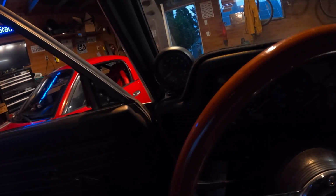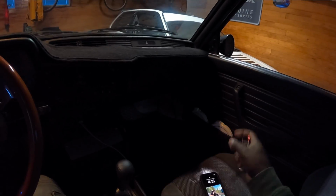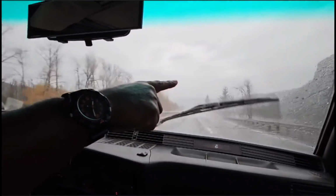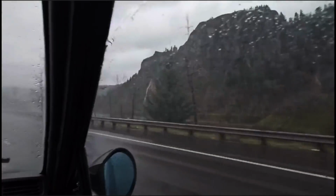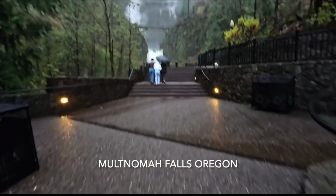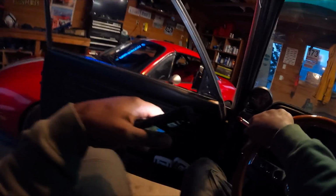Oh yeah, these are the light covers, by the way, that are in here because yesterday when we went on a road trip, driving in the rain, and we're driving back in the dark, and man, I could barely see. What's going on with these?